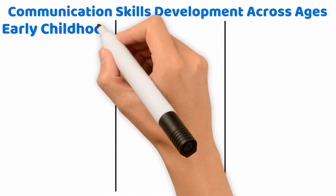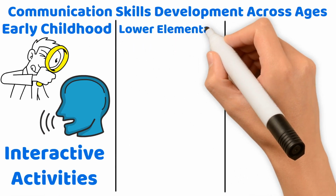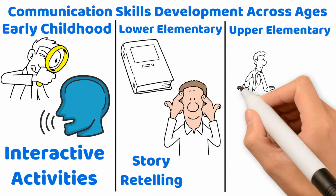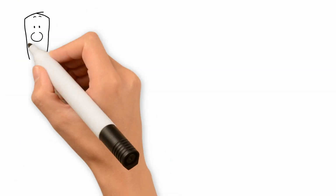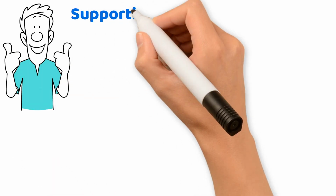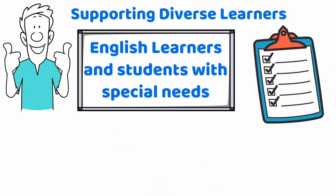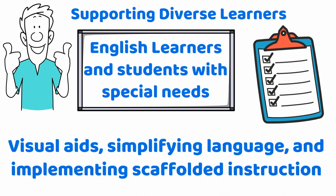Early childhood, focus on foundational listening and speaking through interactive activities. Lower elementary, expand vocabulary and sentence structure understanding through story retelling. Upper elementary, refine advanced skills with activities like critical listening and structured debates. Now, let's make sure you are ready to answer questions on your exam correctly about supporting diverse learners. Addressing the needs of English learners and students with special needs requires tailored strategies, such as using visual aids, simplifying language, and implementing scaffolded instruction.